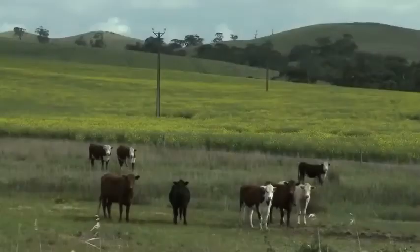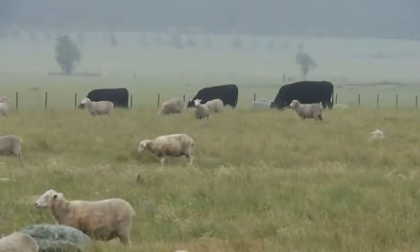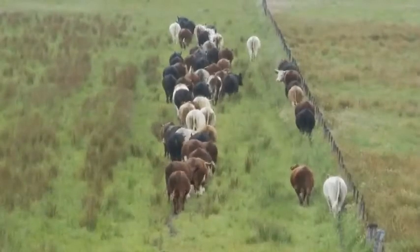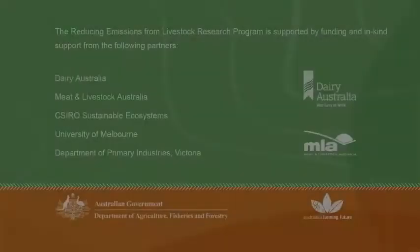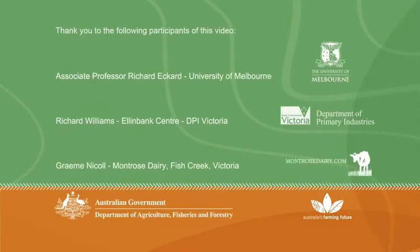This study forms part of a larger program to develop a suite of strategies livestock producers in southeastern Australia can use to reduce methane emissions. This research has been funded by the Australian Government through the Department of Agriculture, Fisheries and Forestry to help prepare Australia's primary industries for climate change and build the resilience of Australia's agricultural sector.